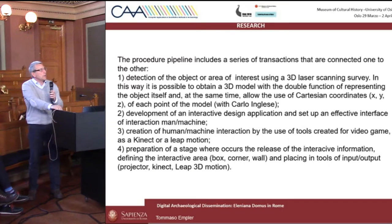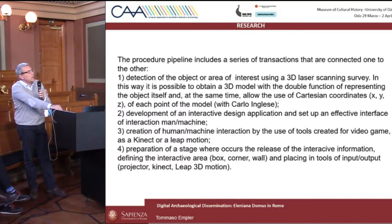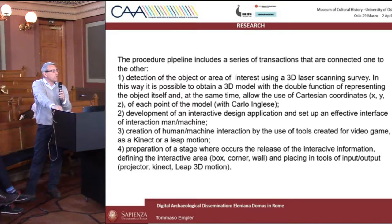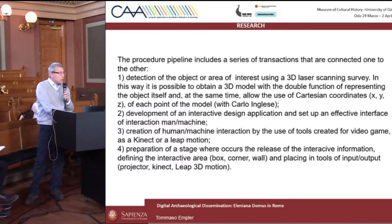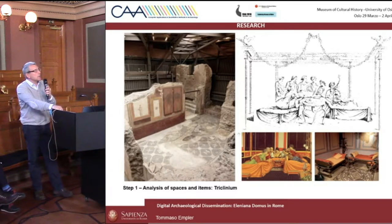And first of all, we started with a laser scanning survey, because we needed to work with a 3D model, because with the 3D model we can obtain a lot of results in terms of dissemination and communication. So the first point was the detection of the area, just to obtain a 3D model and to work with it on the development of iterative design, creation of human-machine interaction, and preparation of the stage for making much more communication and interaction between visitors and the site.